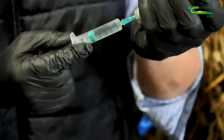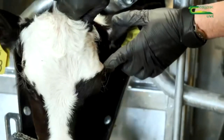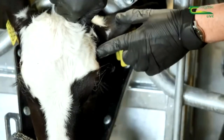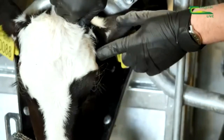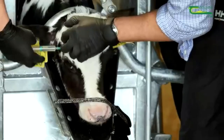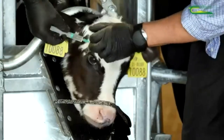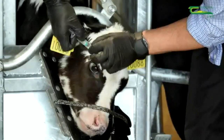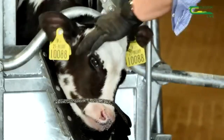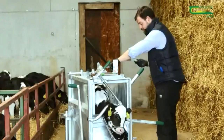So for injecting the local anesthetic, we take the horn bud, which is right here, and we take the corner of the eye and we draw a line between the two. Along that line, midway, you'll find there is a bony ridge, and just below it is a little divot. And it's in that divot that you have to inject your local anesthetic. Gently inject that. Now draw back on the plunger to make sure that there's no blood. And then you can gently inject this calf the 4 to 5 mL. Now, obviously, that's only one side done, so you want to do the other side for disbudding both sides.